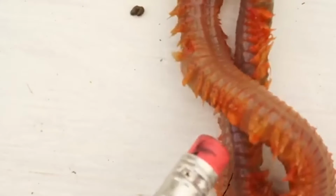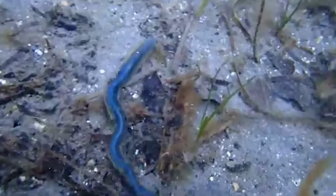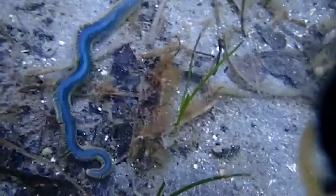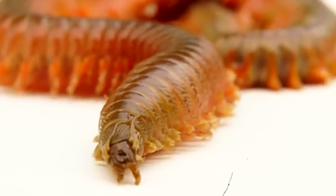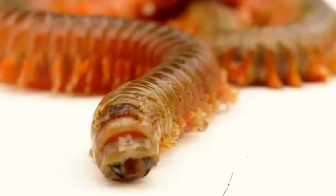But what might make them weird in your eyes is not exactly their looks or the fact that they're hunted in mass numbers for the fishing industry. Instead, it's their unique role in scientific research. These worms are used to measure the metal within other fish.